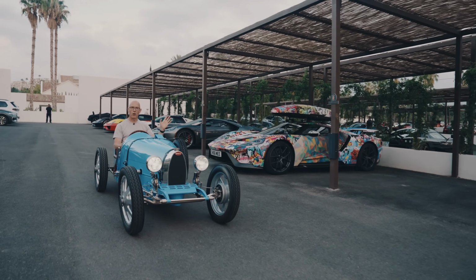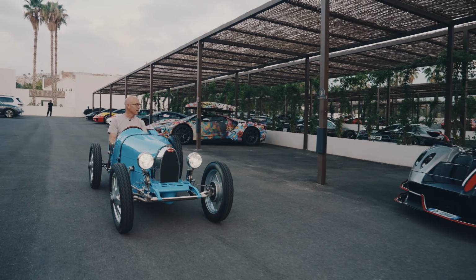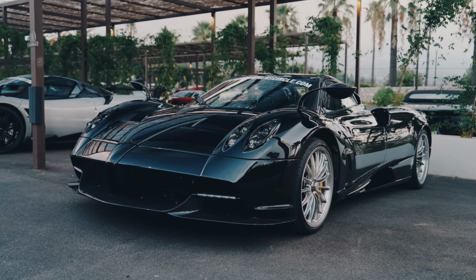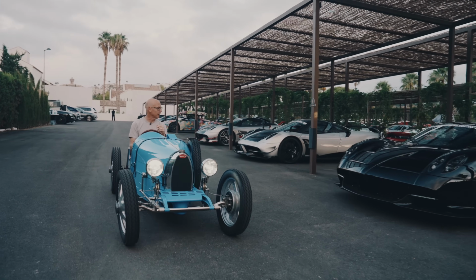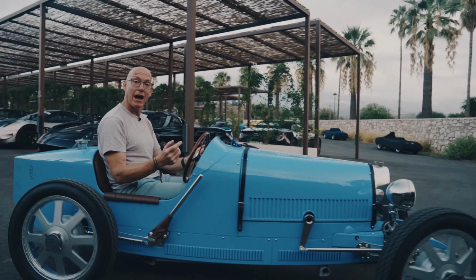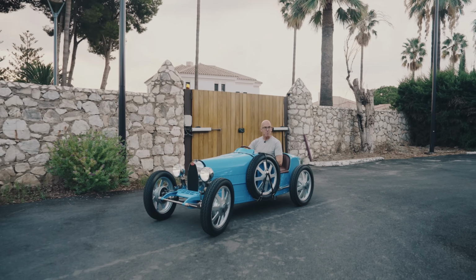Down the end, we're moving back up the exclusivity scale to the Paganis down here. A trio of Huayras, quite gaudy, less gaudy, nose lift up on the last one, which is, oh, that shouldn't have been left like that, should it? But wow, what a lineup, what a lineup. And we're gonna move on to Avenue 2. Down round the bottom hairpin, back up we come.